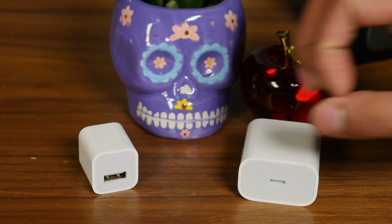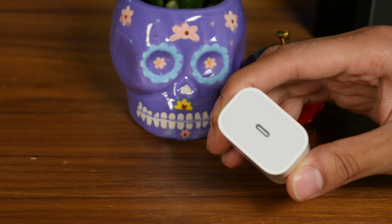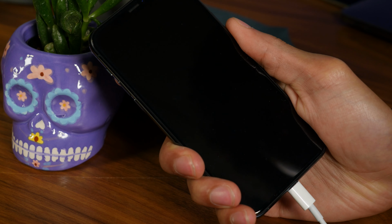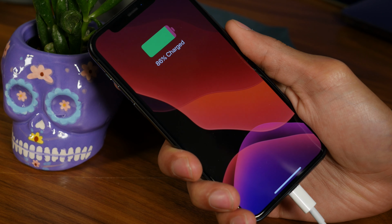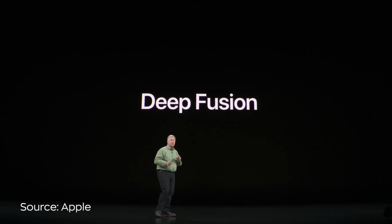Plus, it's so much nicer having the 18-watt fast charger in the box because it can charge this in about 2 hours as opposed to the 5-watt charger, which took about 3 or 3.5 hours on the previous models. But like I said, the main thing keeping this phone in my pocket is the camera. It's the best smartphone camera out, and it's added Deep Fusion with the iOS 13.2 public beta.